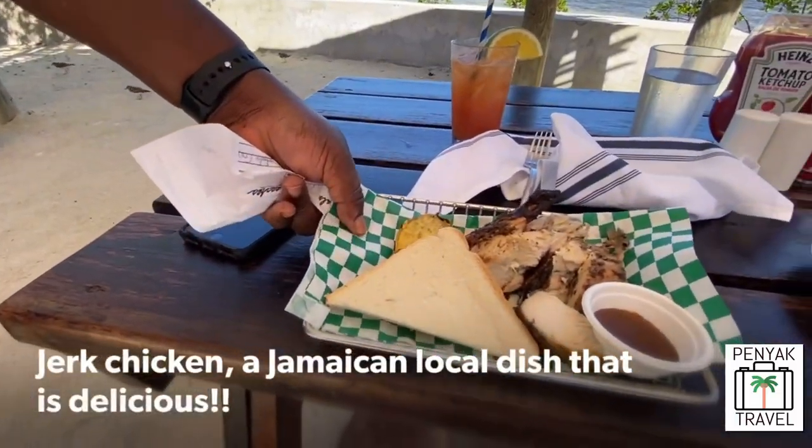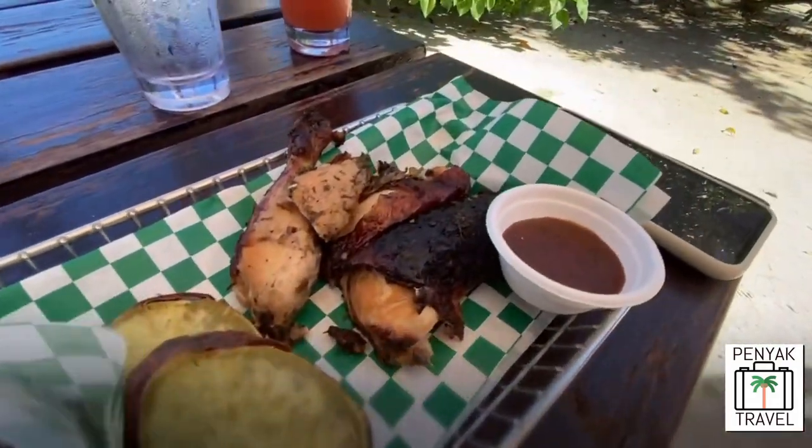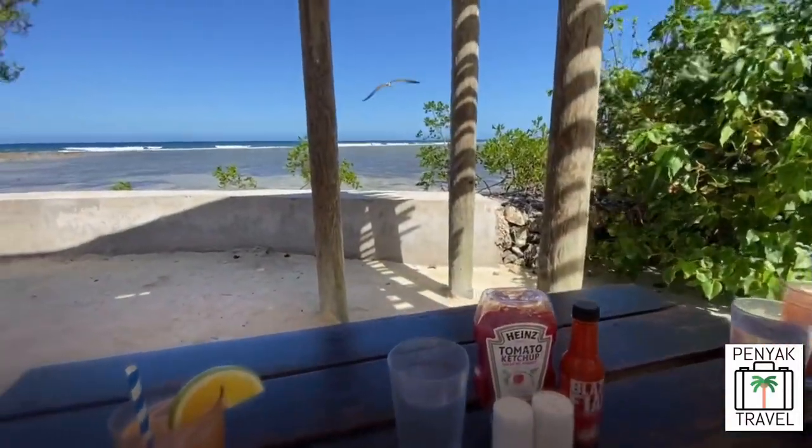Chicken, potato bread, and mayo sauce. Oh my gosh, it looks so good. With the beef.